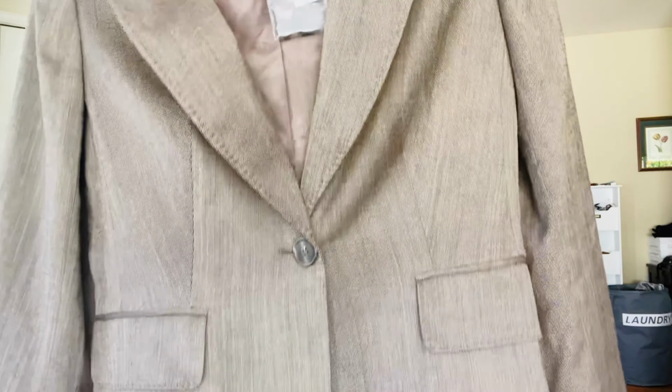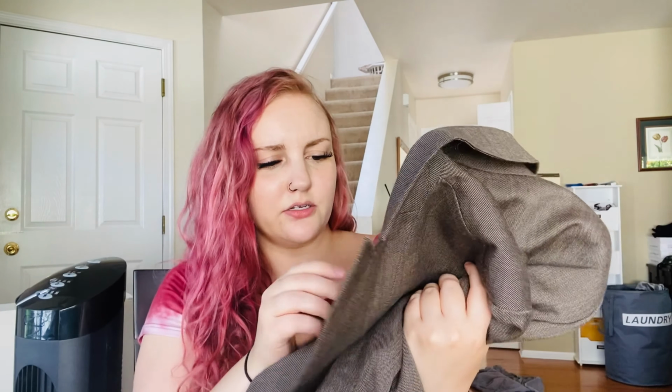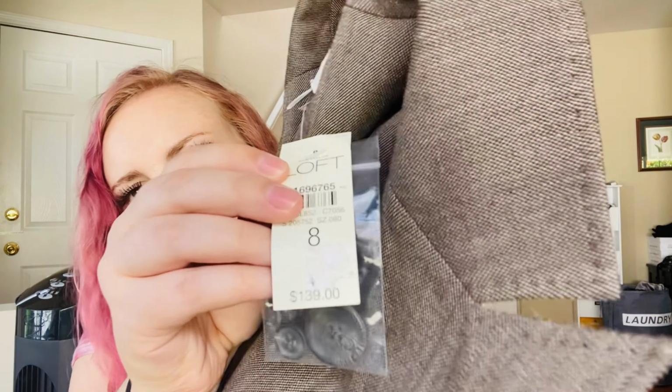This is a new with tags wool blazer. It's sort of a herringbone print. It's probably going to sit for a little while, but it retailed for $139. Who knew this brand is so expensive? So, of course, if something's $2 and I see the tag for $139, I can't resist. Doesn't matter what brand it is.